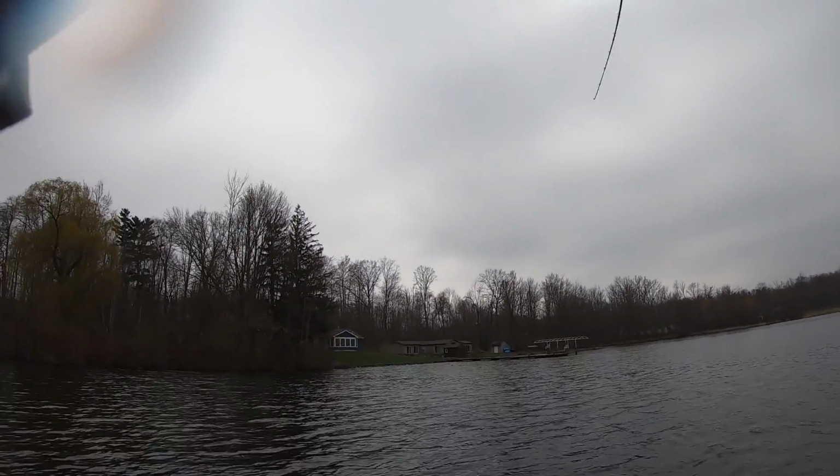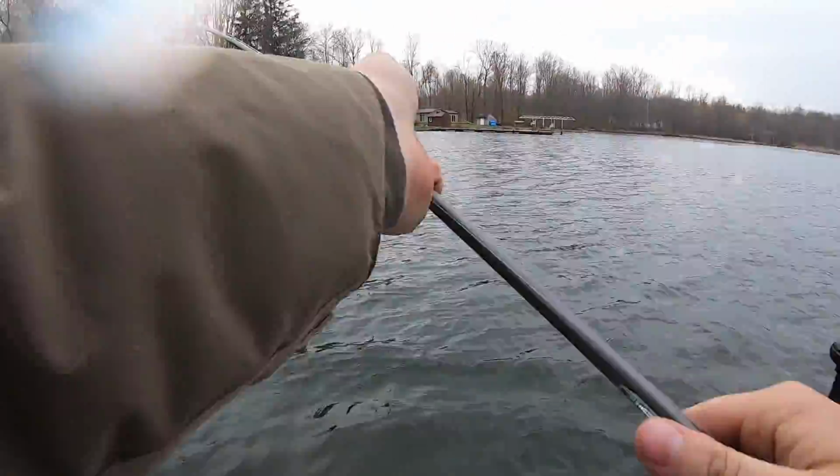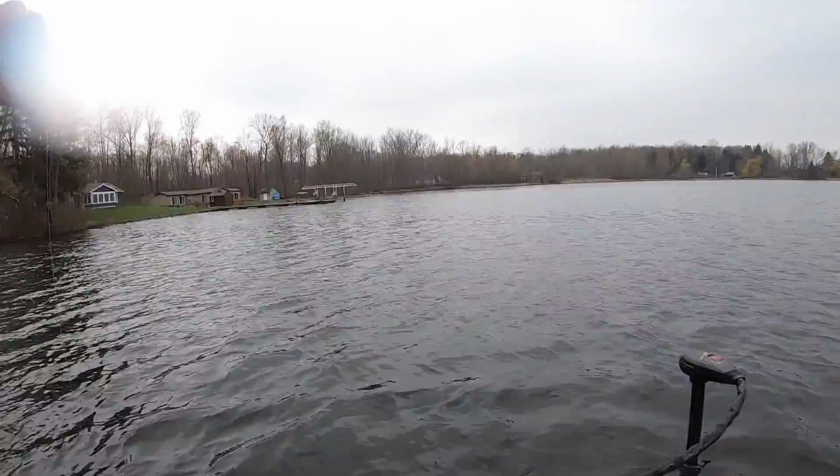Yo, that was next cast. I literally just switched out batteries, guys. Picked the rod back up, chucked it out there, and next cast has got another one. A little bit better than the last one, but still pretty small. Let's see if we can go 3 in a row, though.